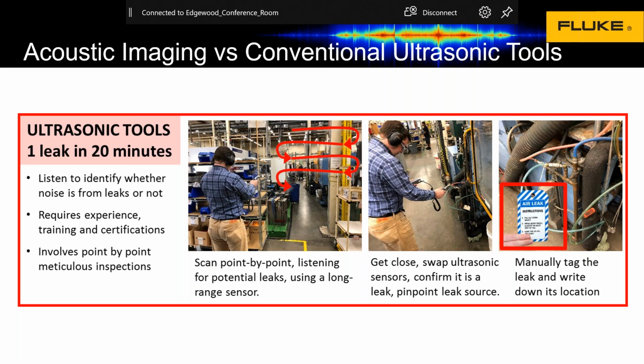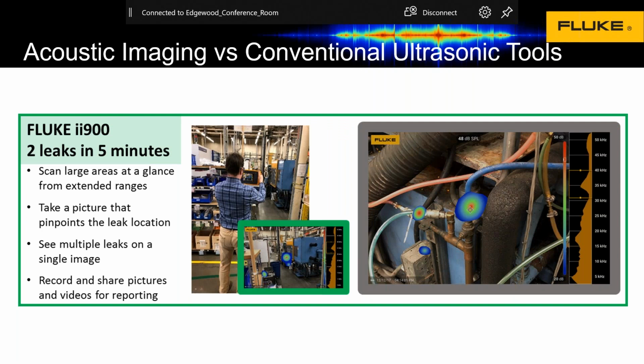The nice part about what we can do is we can actually scan a large area and see multiple leaks at once and then go in on it. And you don't necessarily need to be highly trained on it. I have trained numerous maintenance professionals, even some supervisors, to do this. You give them 5 minutes worth of training, just talking about how to operate and what to look for, and bam, they are finding leaks really, really fast, and leaks that they wouldn't normally find.